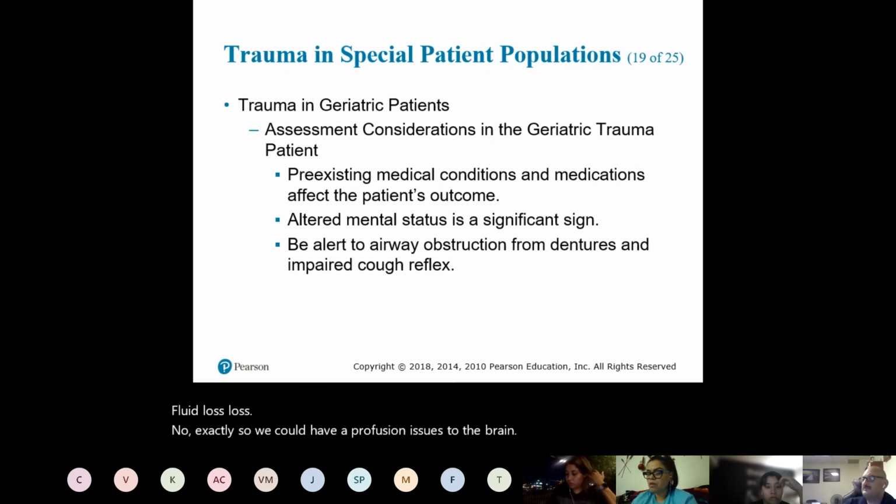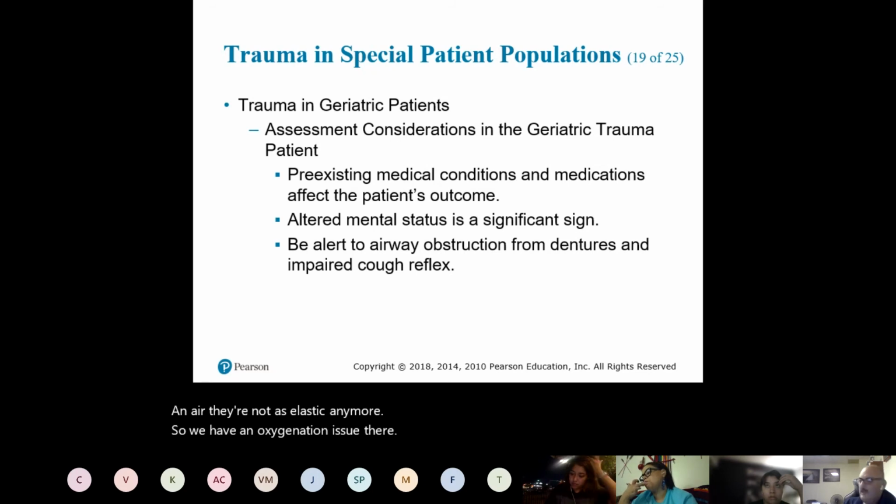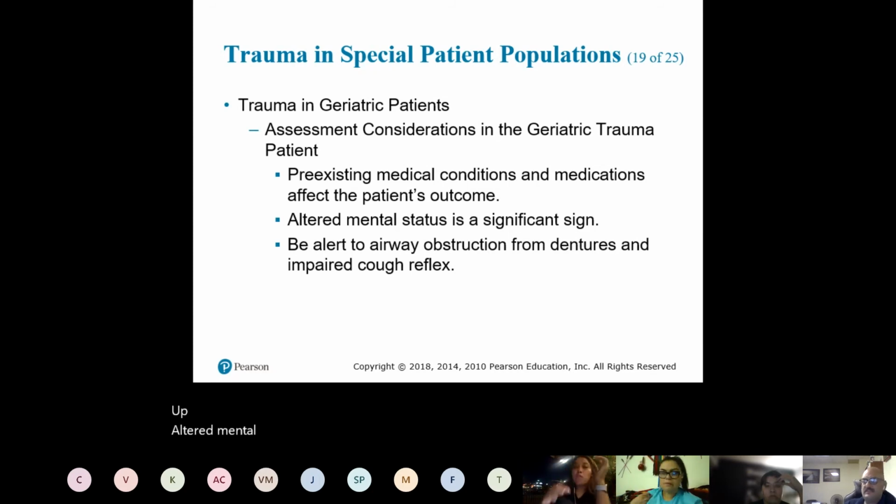Also, I was thinking about the decreased ability of the lungs in air. They're not as elastic anymore. So we have an oxygenation issue there. So altered mental status, very significant sign of issues with the patient.